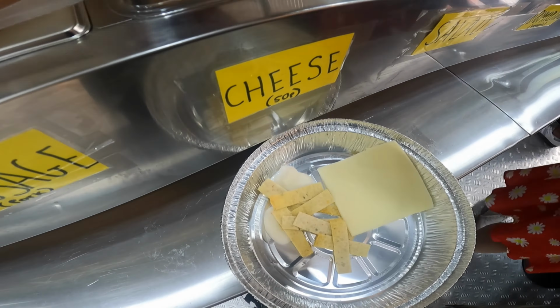I look after their fire stuff. Oh, is it? Their chicken is amazing. Yeah, it's pricey though. It's pricey, isn't it? Everything in London is pricey, isn't it?